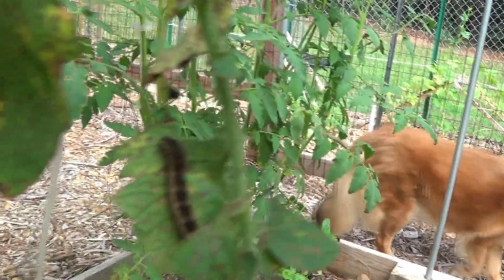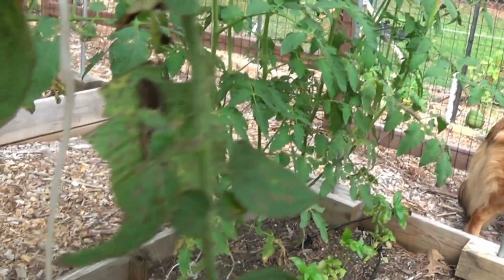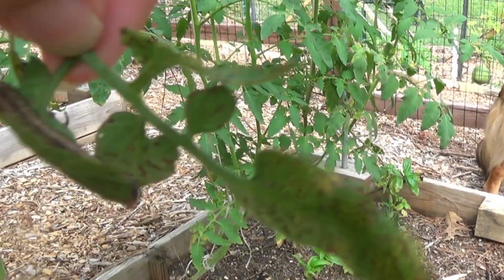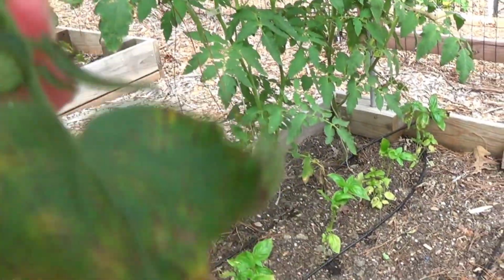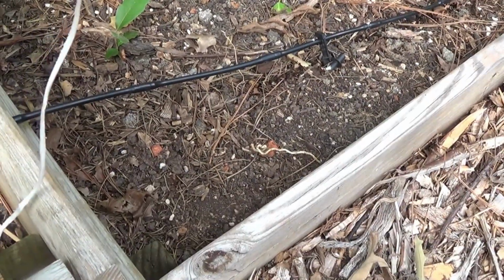Here you go. Here's your army worm. Yeah, he is just annihilating. Find them, pull them off, and get rid of them. But they're all over in our garden.